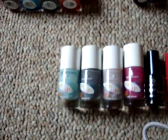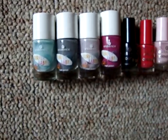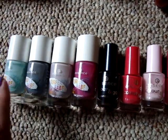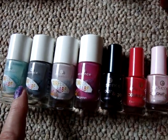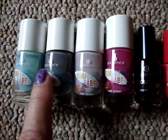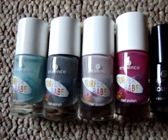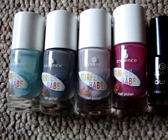Okay, and now we have Essence. Essence is sold at Ulta, and it is normally 99 cents for these small bottles here. And these four are from the Surfer Babe collection, so I think they were a little bit more than 99 cents, probably like $1 or something. And I loved all four of those colors so much, like the pale blue, dark gray, lavender, and raspberry. Those aren't the names, I'm just describing the colors. But I loved all four so much that I couldn't decide, so I bought all four.